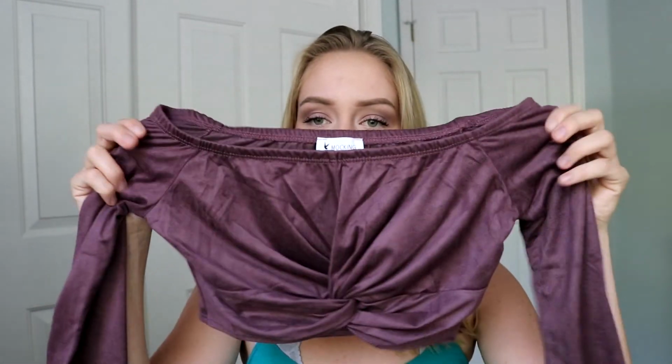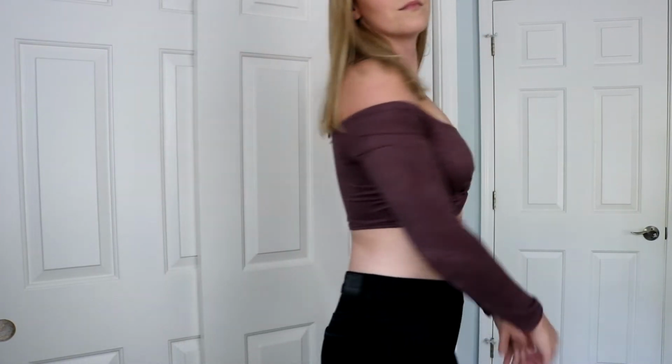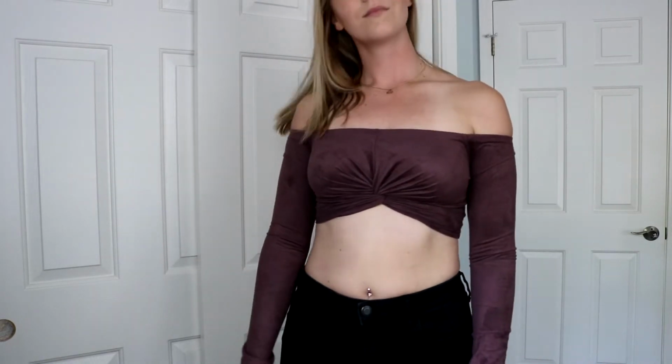So it turns out I am really liking suede. I got another little purpley cropped top, and this one has a nice little knot in the middle of it. These little tied up shirts are super in trend, so I wanted that. And then apparently I just really like suede, so I bought more suede. But basically I just thought that this would also be fun again with some high-waisted jeans. If you guys didn't see my how I style denim in the fall video, pretty much all my jeans are high-waisted.